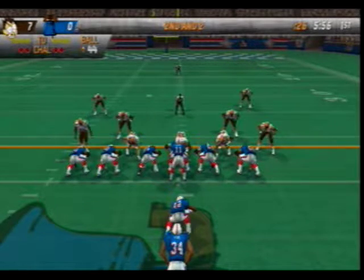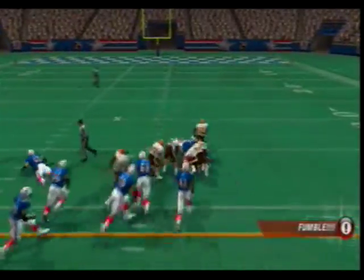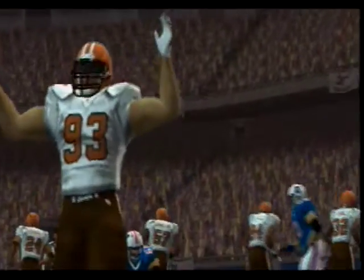Number 34 in the backfield. They go with a draw. Fumble. The visiting team recovered. A great job by the defense to strip the ball.